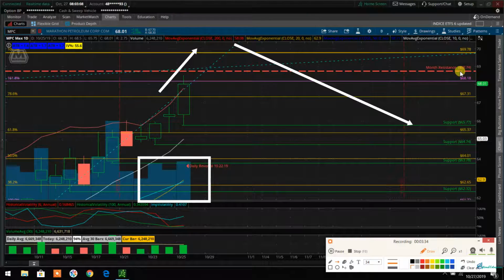However, if we can't break through this 68.74 area, and I'm saying close above it, then I'm looking for a short back down to 65.77. But let's go take a look at some orders that definitely sparked my interest in this particular security.